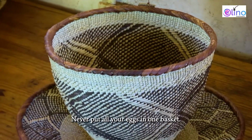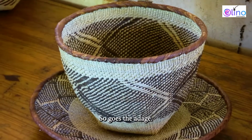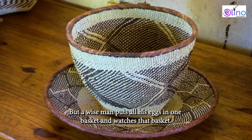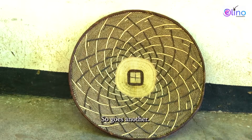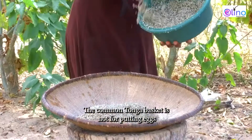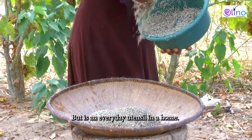Never put all your eggs in one basket, so goes the adage. But a wise man puts all his eggs in one basket and watches that basket, so goes another. The common Tonga basket is not for putting eggs, but is an everyday utensil in a home.